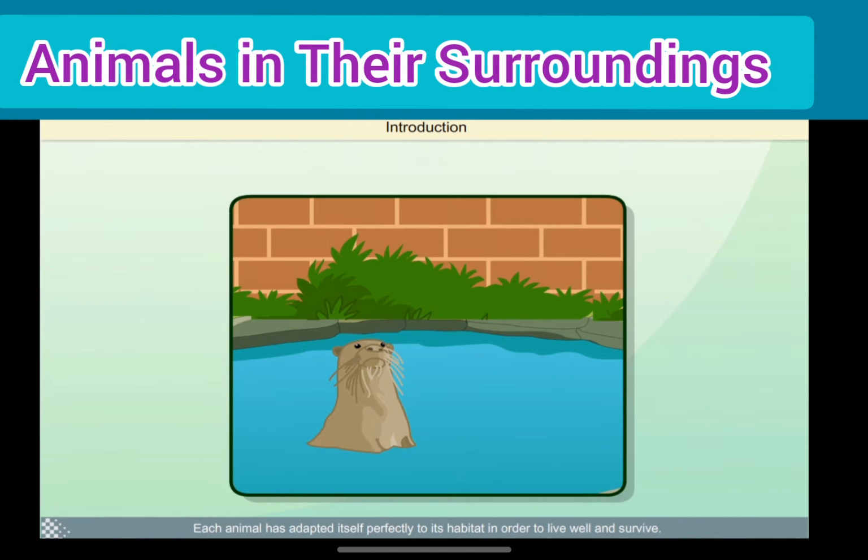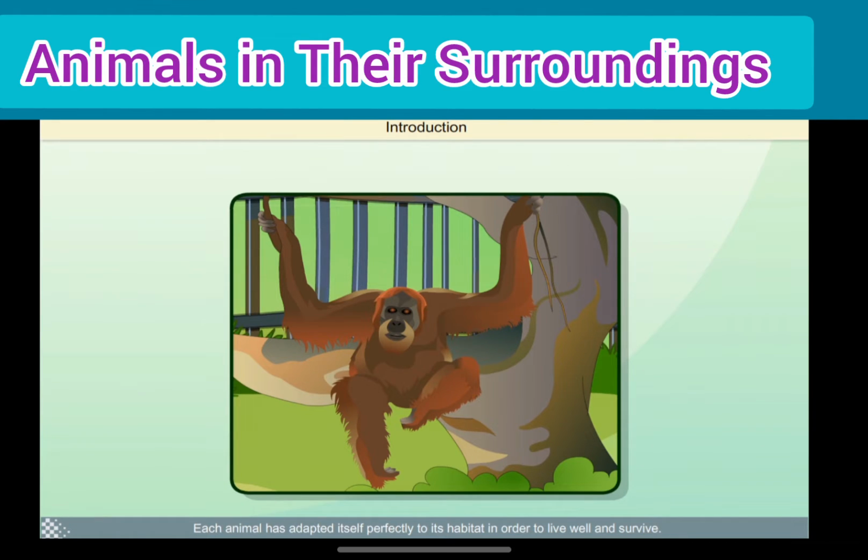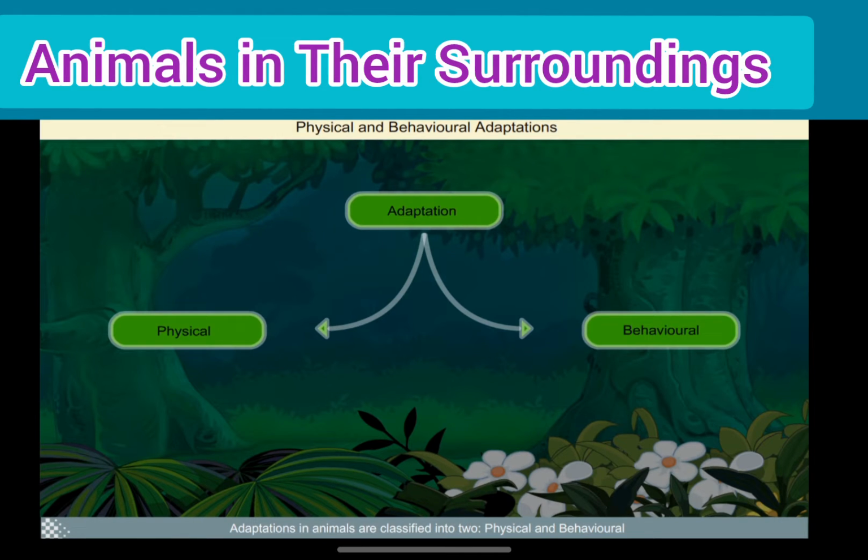Each animal has adapted itself perfectly to its habitat in order to live well and survive. Let's find out more about these different adaptations of animals. Physical and behavioral. First, let us look into some of the physical adaptations of animals.